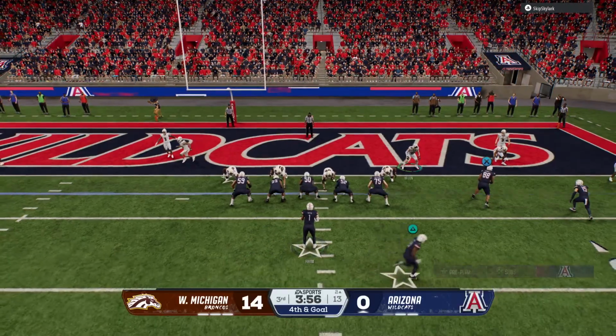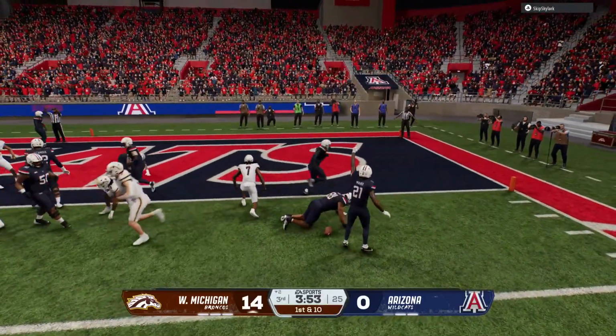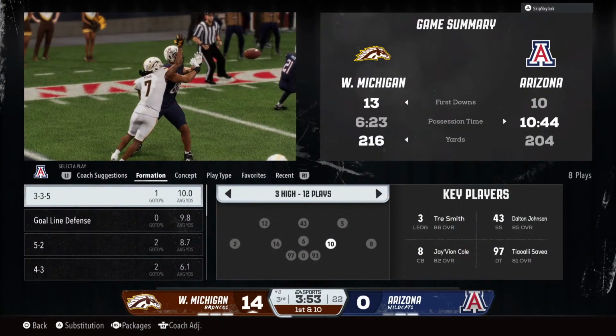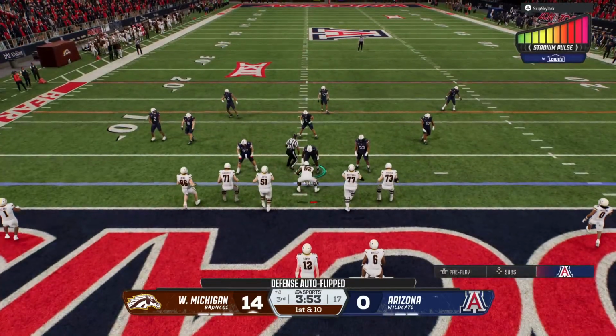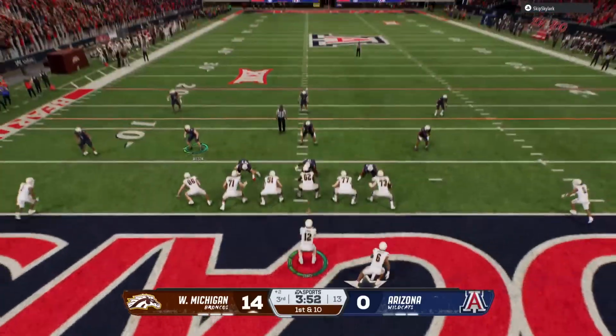Back in motion, try to clear the picture. Looking to pass. It's Fafita. Finds his big tight end. Will not get there. A fourth down stop. And they decide to go for it. They decide to be aggressive, try to throw the football down the field. Receiver, quarterback, not on the same page. No dice. Turnover on downs.